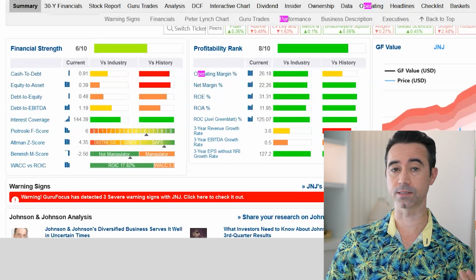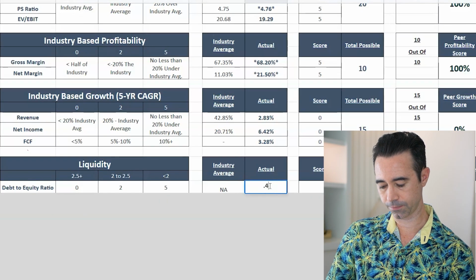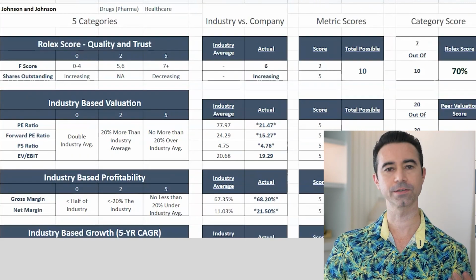Finally, we have liquidity. So we need to find the debt to equity ratio, which is right here, 0.48. That's good. So debt to equity, 0.48. That is a 5 out of 5. So let's go over what we got.